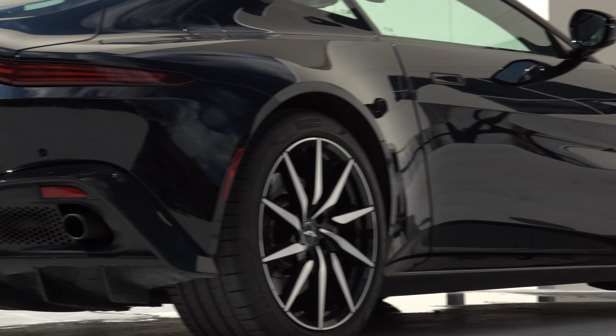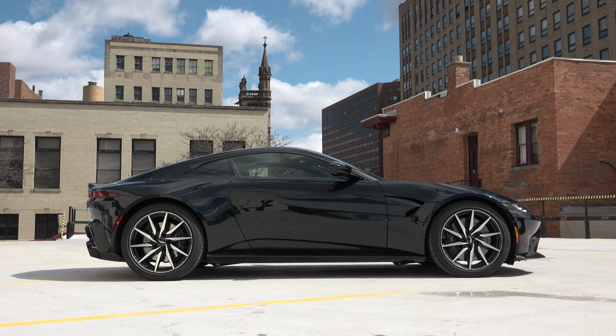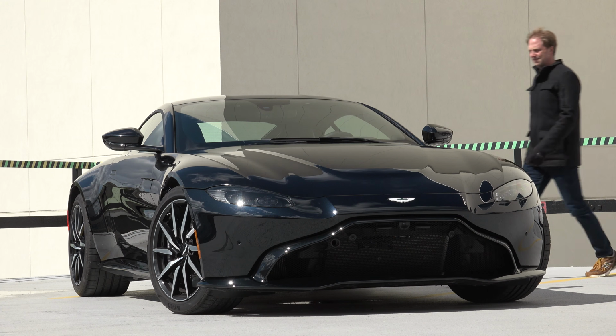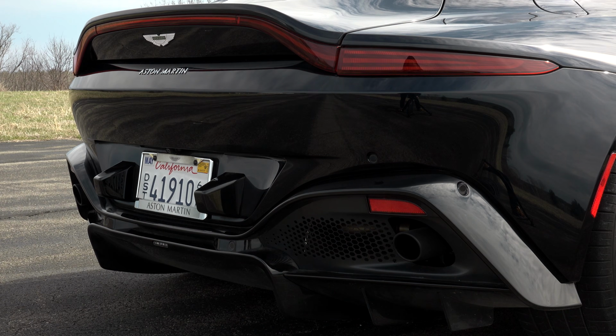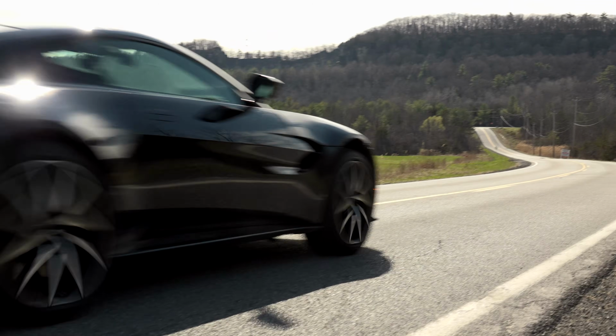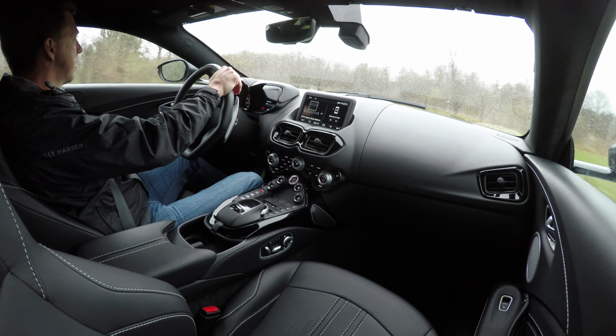If you could spend $150,000 on a two-seater, would you? And if so, where would you turn? The Germans all offer something that might tickle your fancy, but if you're seeking something a little more exotic and exclusive, the Vantage is there for you.